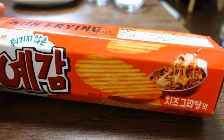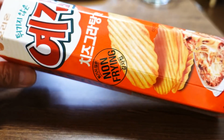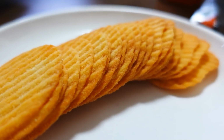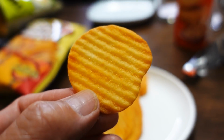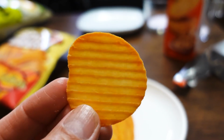So the next one comes in a different kind of package. Comes in this rectangular package, and there's two separate packets of non-fried something. Potato chips? Maybe. Yeah, I thought it was gonna look like Pringles, but it's not. It's flat. They look like flat crackers. It's named Yegam. Cheese gratin flavor.